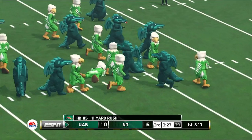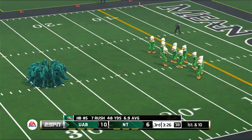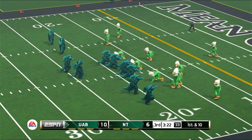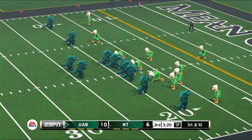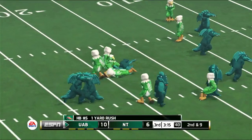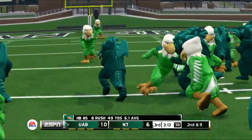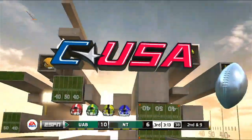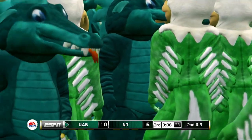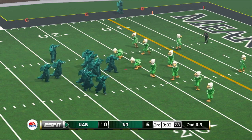He makes his way to about the 18. First down, 10 to go. Ball on the 18. UAB holds a 4-point lead. Pick up of a yard for the tailback. That brings up second and nine. And this is the eighth play of the drive.